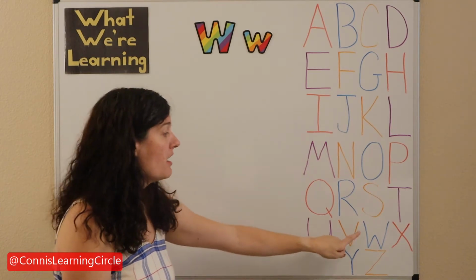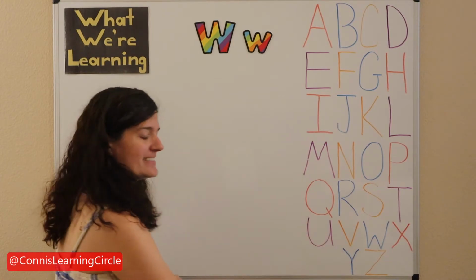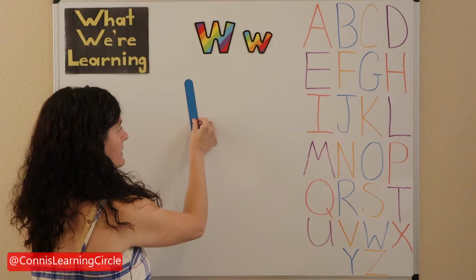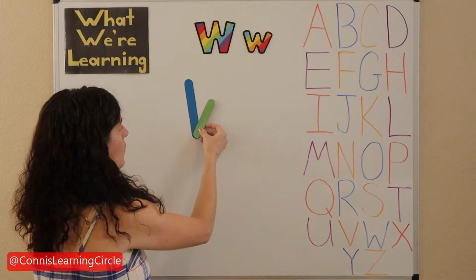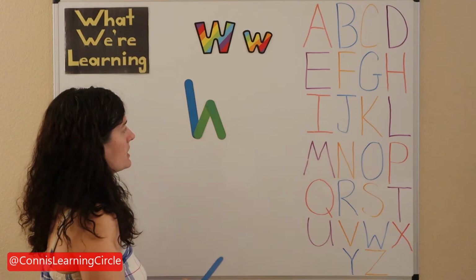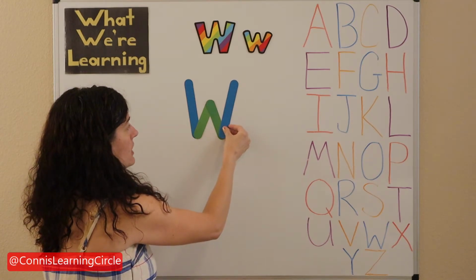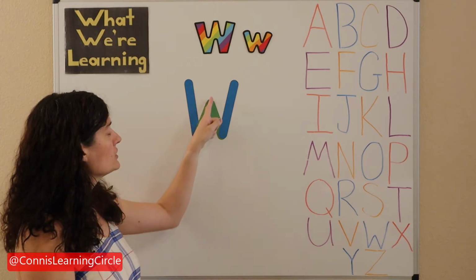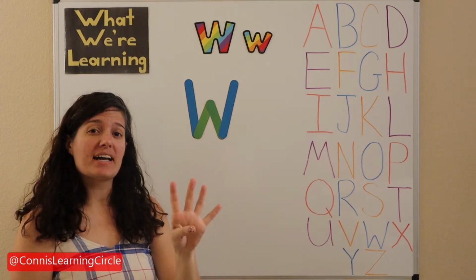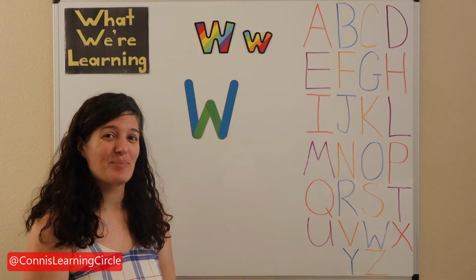We can make this one like this. We have one big long line. And then one, two medium lines, and then another big long line. One, two, three, four. Four lines in our uppercase letter W.